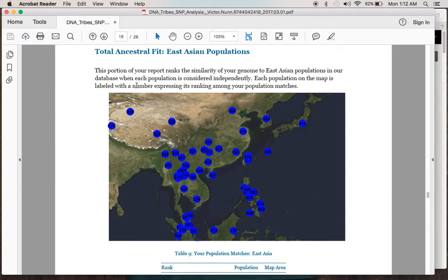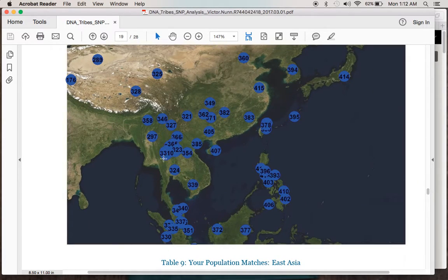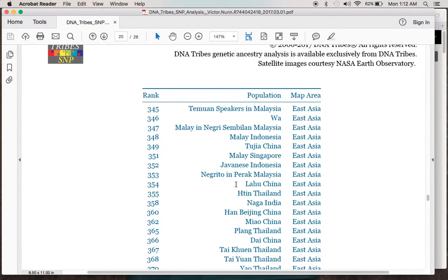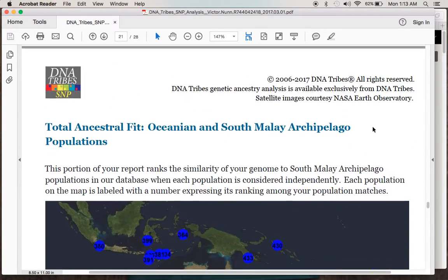And then this portion ranks the similarity of your genome to East Asian populations. So East Asians still pretty high in numbers, in the 400s even. You can see over here, 400s, in the low 300s, some 200s, little hundreds, but still pretty far population-wise. I thought it was interesting because these Wa people showed up earlier. I think I was 1% or 2% Wa, which is East Asia, which I thought was interesting. Which could also be the Caucasus. The Caucasus showing up in Ancestry.